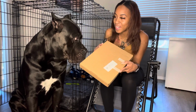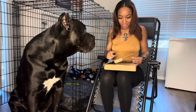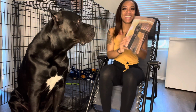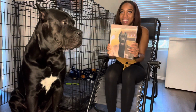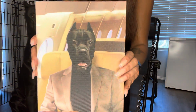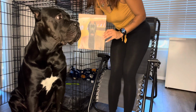You wanna open your portrait? Huh, Ghosty Ghost? Oh my goodness, I gotta take it off the plastic. Look at Ghost. Let's get it out the plastic. Ooh, look at that. See that, Ghost?